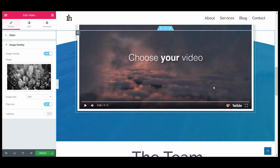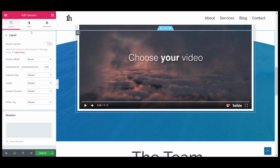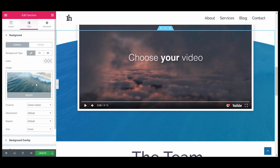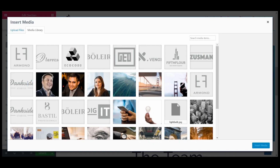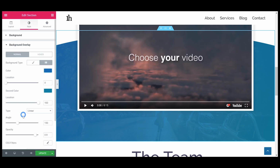Okay, so scrolling down, we have this here, which you don't really have to change if you don't like, but you can again if you go edit section and you go to style, and you can actually change the background image to something different, and just say you wanted to have that. It would change the background image here to whatever you'd like it to be. So again, completely up to you, and you could change the colors of the background. I'm not going to show you again, but you can change them here.